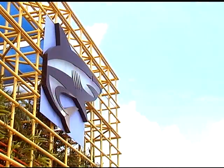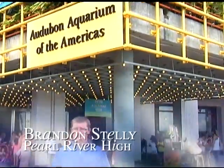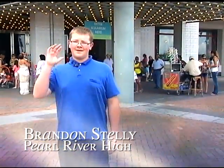Looming large against the Mississippi River is an extraordinary place where you can find over 15,000 types of sea life. Let's take a dive into the Audubon Aquarium of the Americas, one of the top five aquariums in the United States. The aquarium vision kind of started with Audubon Nature Institute.